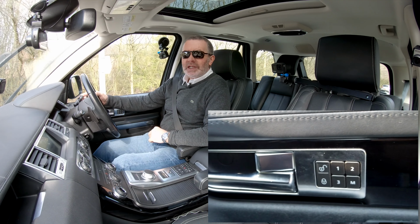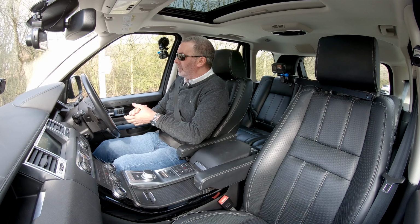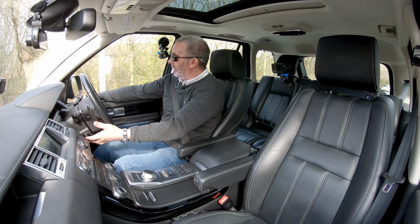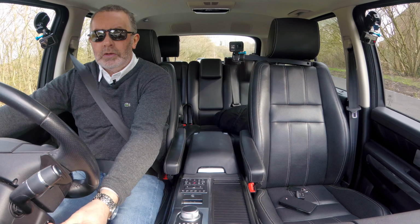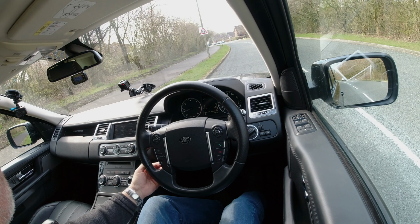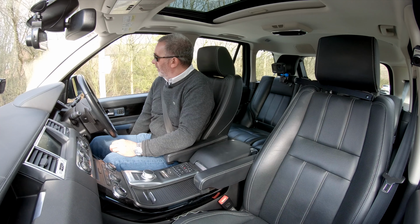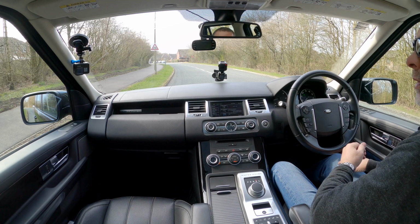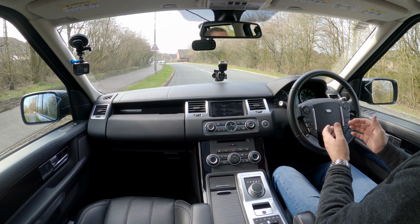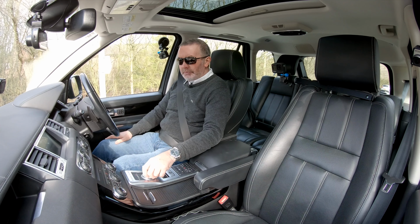3-position memory seats, electric memory seats, control the steering wheel and also your door mirrors. If I just juggle these about now, let's see, just do that and down and put that in, then we'll move in with the seat and back like so, and then I press memory 1. There you go. Steering wheel, mirrors, seat go back to exactly where I want it.